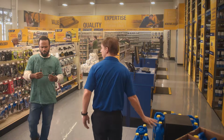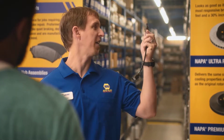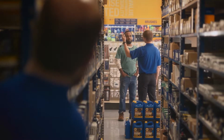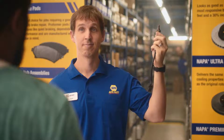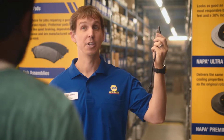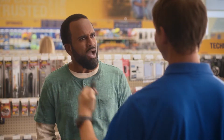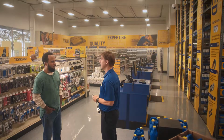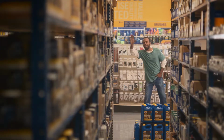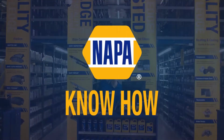Can I help you? Do you have a replacement for this oxygen sensor? Oh, yeah. Watch this. Hey, Rick, what do you think? Zirconium dioxide, 5-wire. Yeah, we got that. That's part number 24302. What aisle? Third. Shelf? Second from the bottom. That's like a superpower. A strange and specific superpower. I heard that. Let me get that for you. Thank you, Rick. You're welcome. Quality parts. Helpful people. That's Napa know-how.